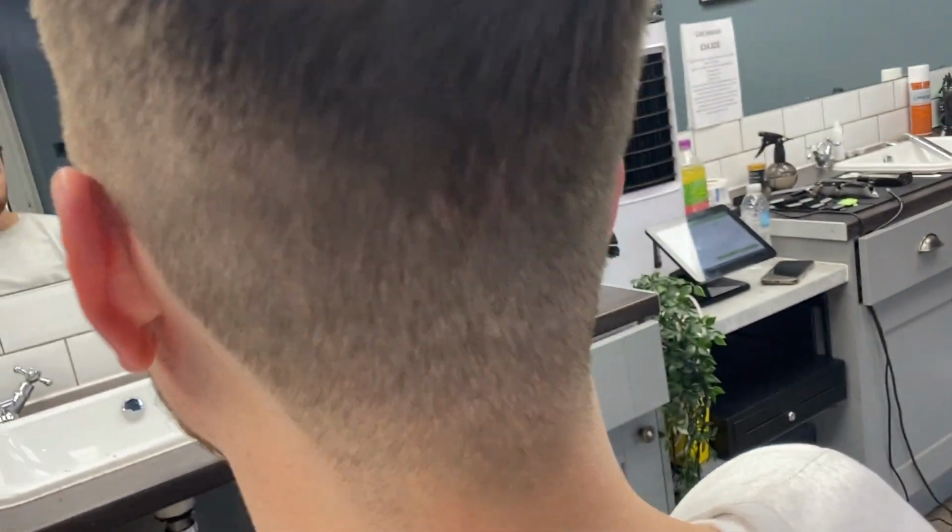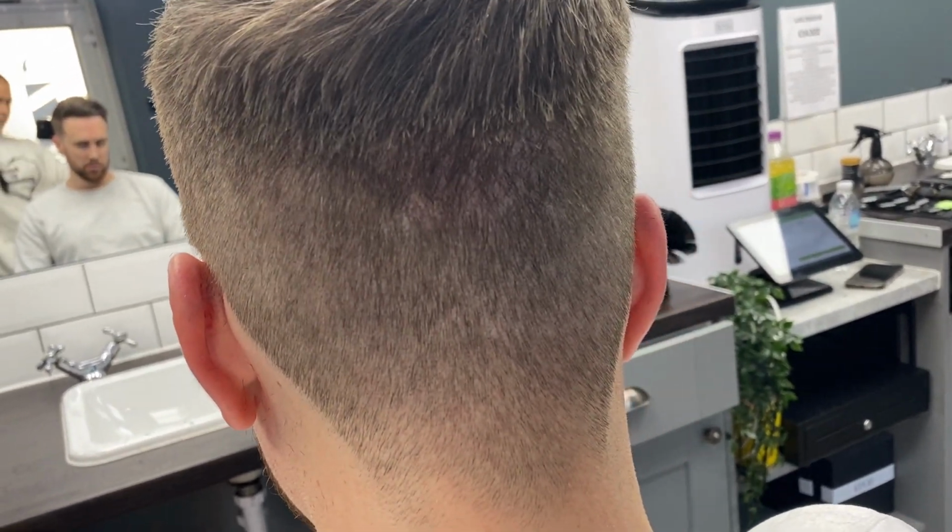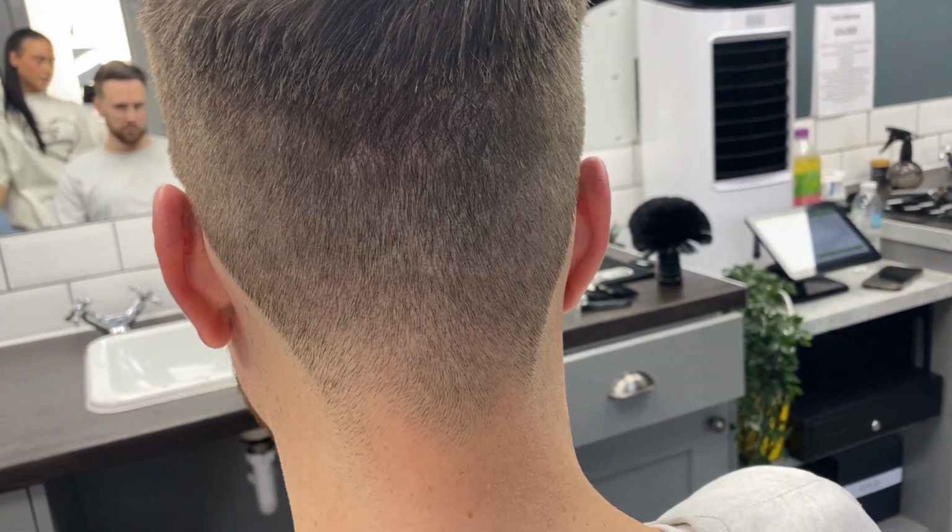Obviously, it shows the progress after 3 months. I'm really happy with it. How do you think it looks? I think it looks really lovely because it's soft, it's not too dark, it doesn't stand out. It's very softly blended on your scars. It just gives you an option that you can wear your hair a little bit longer and a little bit shorter.